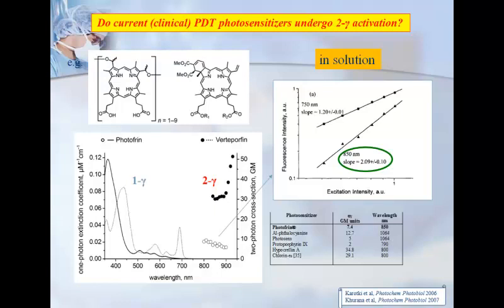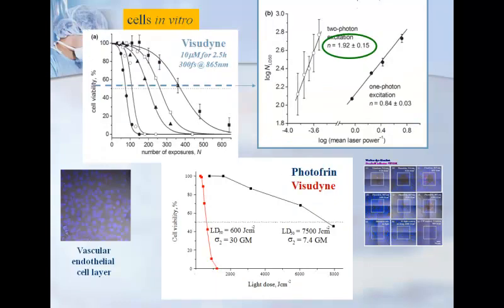So it works in solution. Does it work in cells? And so this was a study in which we took a two-photon confocal microscope, made monolayers of vascular endothelial cells, because I'm going to tell you that we're particularly interested in this for vascular targeting, and essentially did two-photon activation, and you see the cells dying here, lifting off the plate.